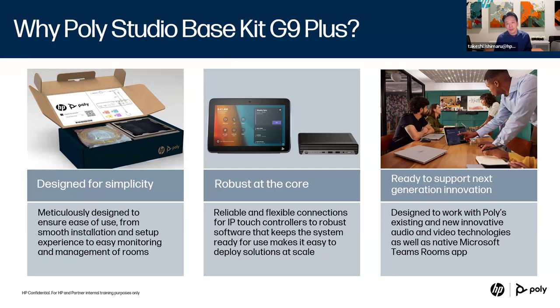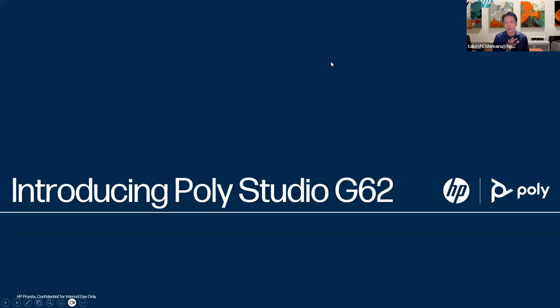And frankly, we don't know what we don't know. Microsoft is adding a lot of new capabilities to Microsoft Teams as a whole, and they are doing a lot of AI innovation, almost every week. We want to be prepared, not just for the next 12 months, but a few years ahead. So we built a foundation that is powerful and can support future enhancements. That's the new Poly Studio Base Kit G9 Plus.